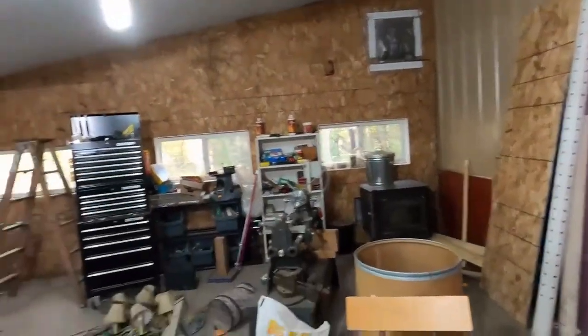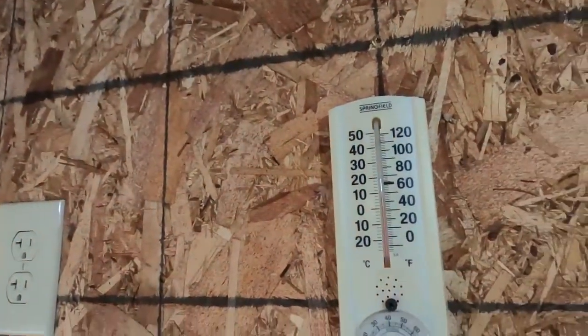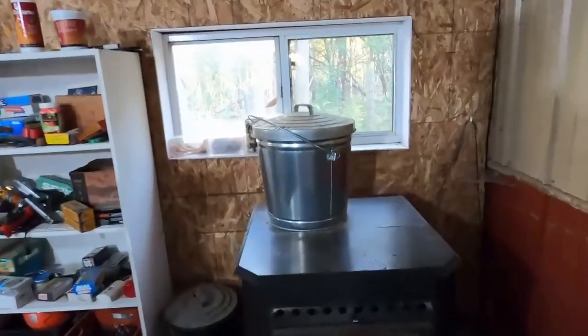All right, so we're in the workshop, which I desperately need to clean up because it's kind of a mess. We got a whole bunch of buckets over there and whatnot. Those are empties. But let's get it warmed up in here because right now it is a little chilly. It's about 45 degrees. And for your Celsius people, that's like 8, 9, something like that. So we have the pellet stove in here, which does a pretty good job of heating up this room.